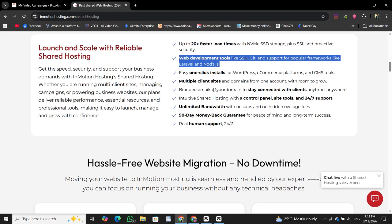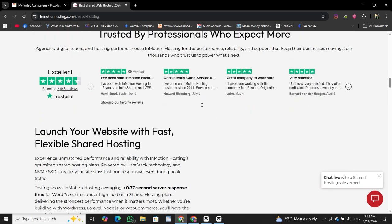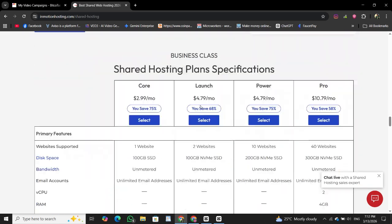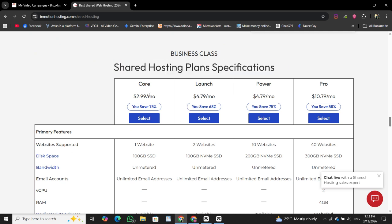VPS, or Virtual Private Server Hosting, provides a balance between affordability and performance by giving users dedicated resources within a virtualized server environment. This means your website has its own portion of server resources such as CPU power and RAM, which can significantly improve performance compared to shared hosting. InMotion Hosting's VPS plans are designed to support growing websites, online stores, and applications that require more consistent performance.